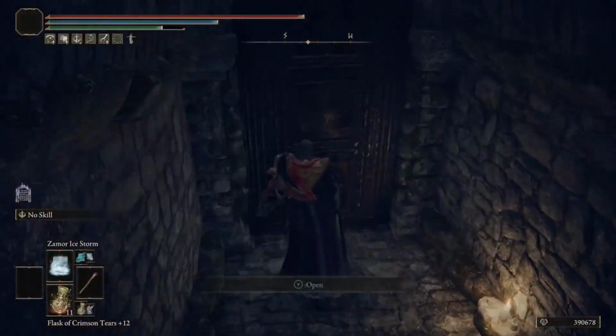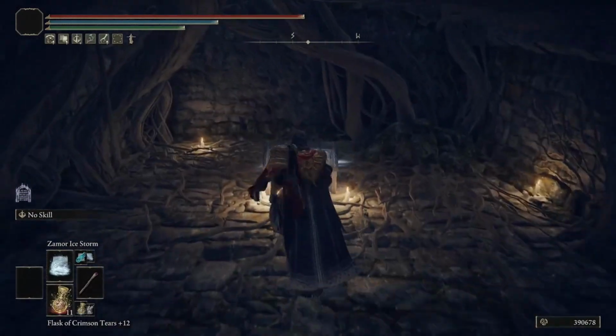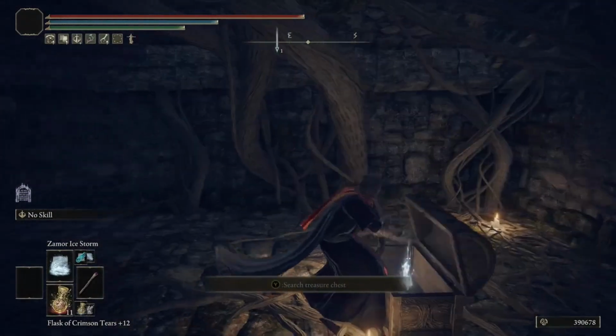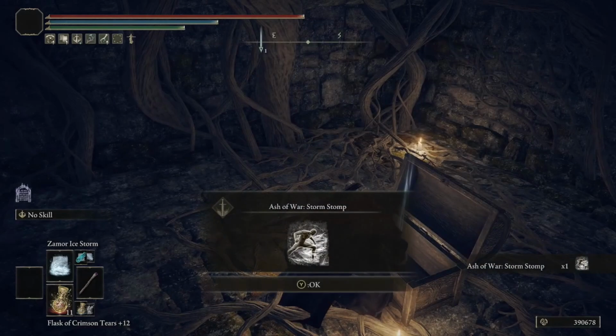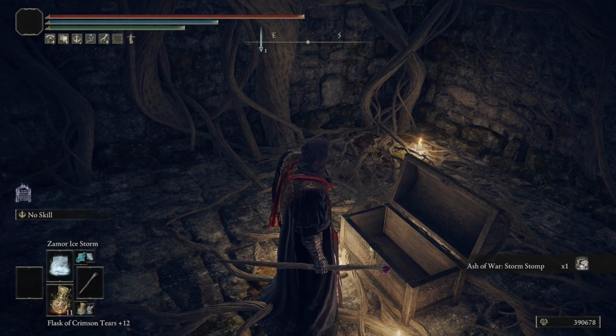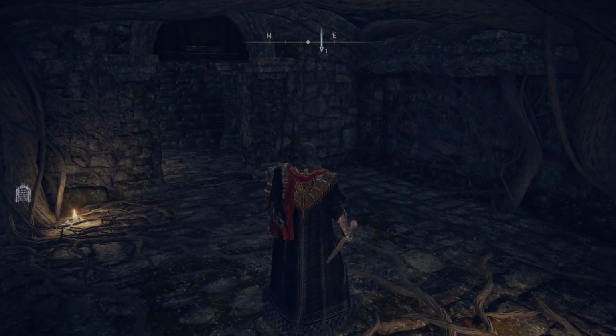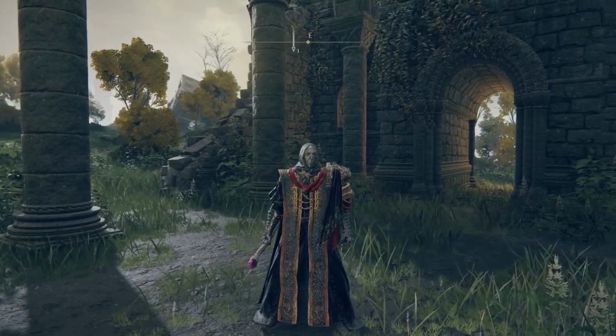It is going to really allow you to do way cooler things in this game. Ashes of War are one of the coolest aspects of this game. It's right here in this chest. It's going to be the Ash of War Storm Stomp, and also the Whetstone Knife is going to be there. It didn't show up because I already have it. That is going to be your final item that you're not going to want to miss while you're here in Limgrave. And guys, that is going to be all for this particular video.